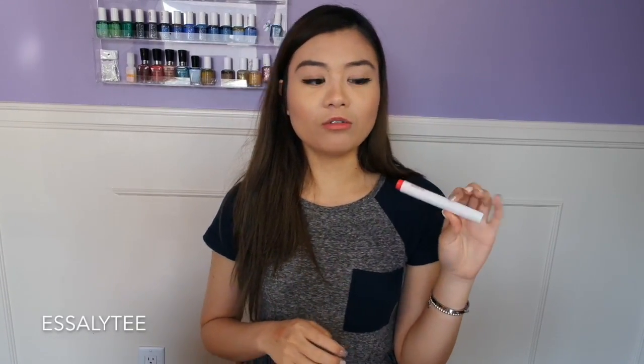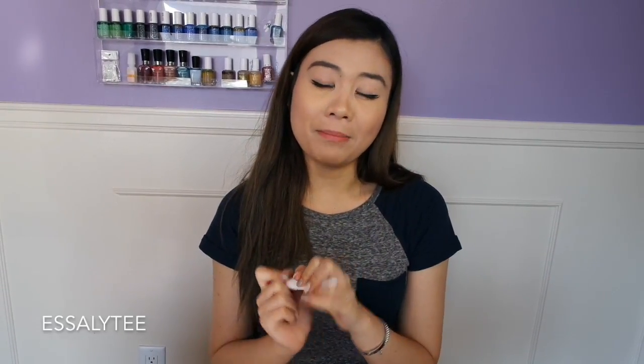The pink one is more of a fuchsia, and the orange one, I have a lot of orangey lipstick slash lip stains. So I went with the red because it doesn't really come off as a red. It's more of a pinkish red. So I thought that would be the best color for me.